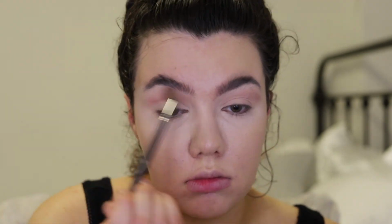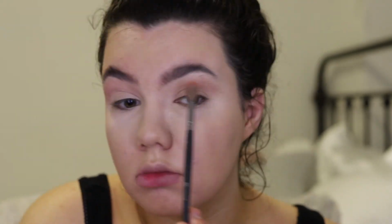This one is really great for applying transition shades or light crease colors. And then the smaller one is really great for defining the outer corner of your eye. I really wish I could find it right now. It's just one of those things that I have yet to unpack, but it's an amazing brush.